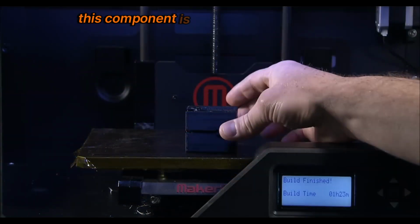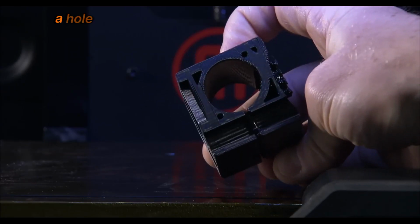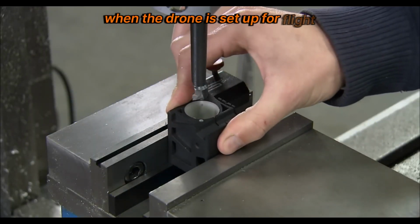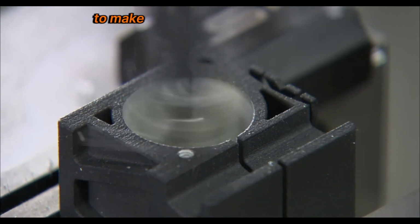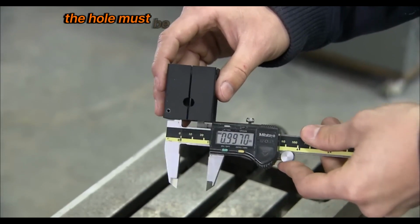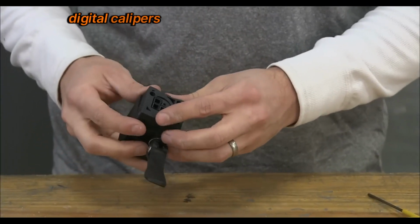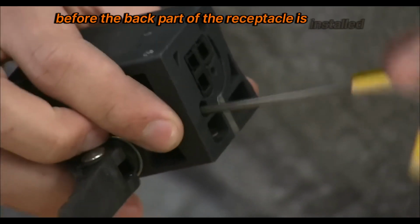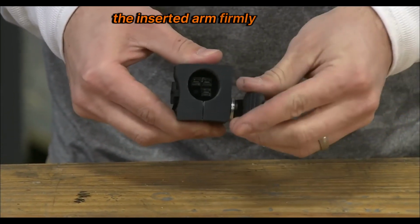This component is one of the drone's 8-arm receptacles. A hole is bored, into which the arm will be inserted when the drone is set up for flight. When not in use, the arm can be detached to make storage and transport easier. The hole must be precise to ensure a secure fit. Digital calipers are used to verify its diameter before the back part of the receptacle is installed, along with a lever that clamps the inserted arm firmly in place.